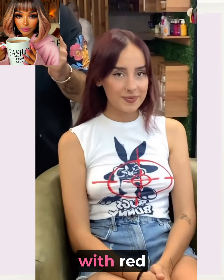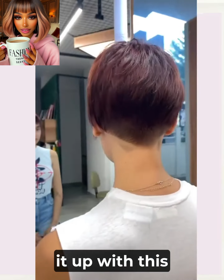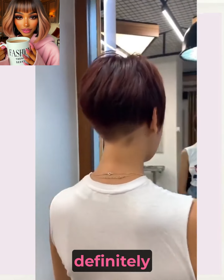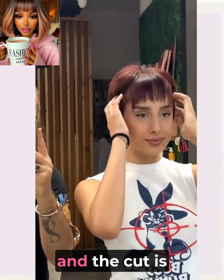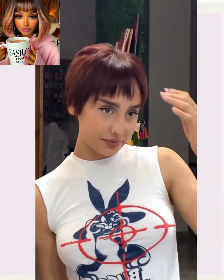And we have someone with red shoulder length hair. And she switches it up with this really cute pixie. I think what I love most about this look is definitely the color. And the cut is really fun and cute too. She's got the bangs in the front.